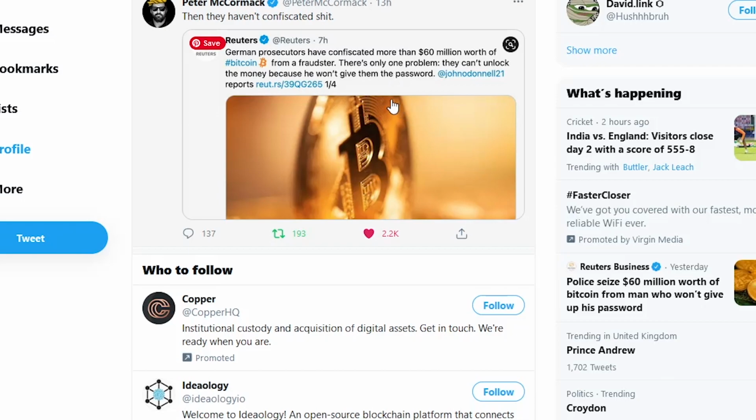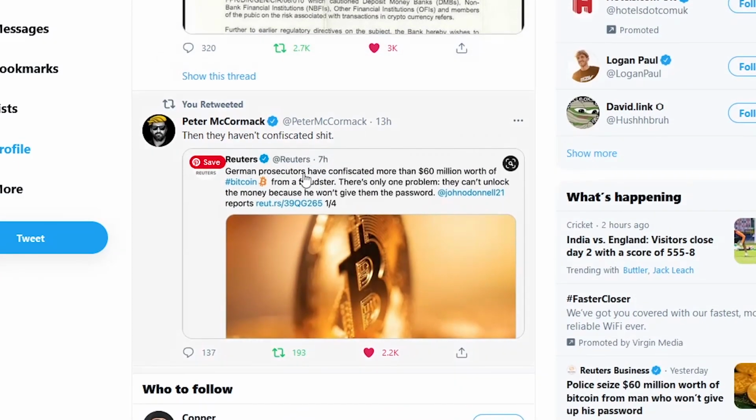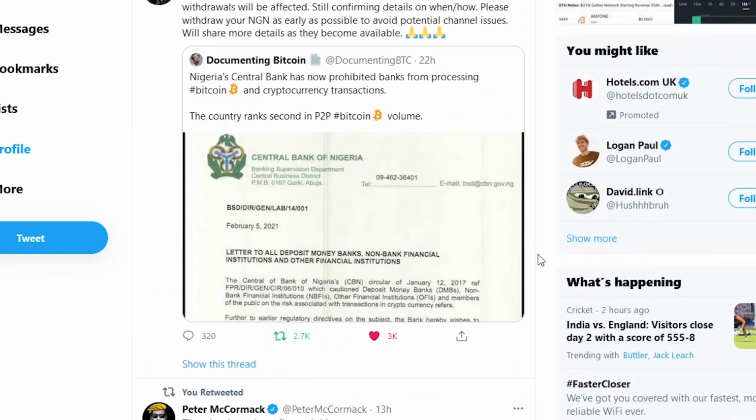Look at this, guys. So German prosecutors have confiscated more than $60 million worth of Bitcoin from a fraudster. There's only one problem: they can't unlock the money because he won't give them the password. But that's the whole point behind Bitcoin. So he'll probably go into prison, do his time, come out and still have the money.